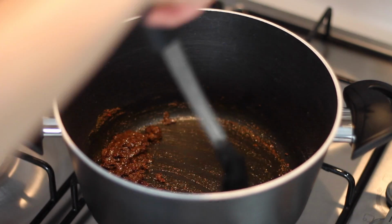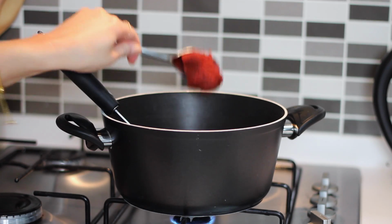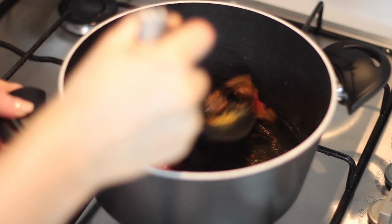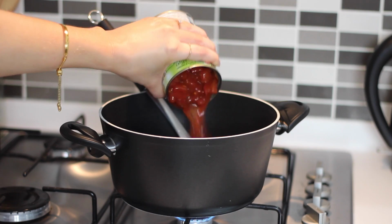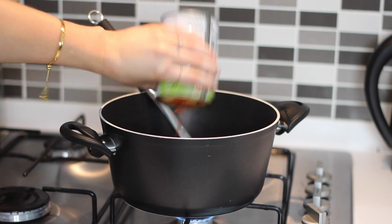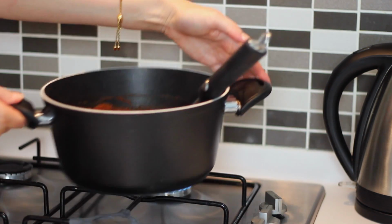Mix that together into almost a paste and fry that off for around a minute before then adding in 1 tablespoon of tomato paste and allow that to fry off too. Next, add in 1 can of chopped tomatoes and give it all a good stir together. Place that on a medium heat whilst you then cook some rice.